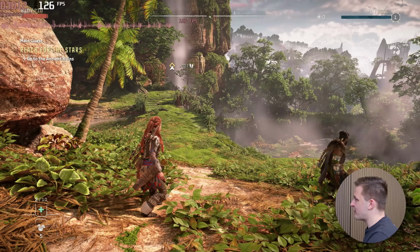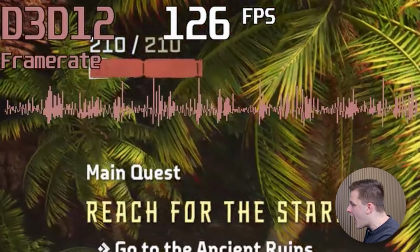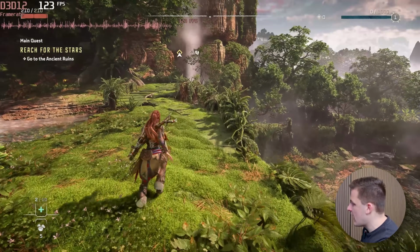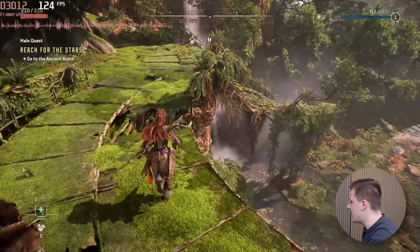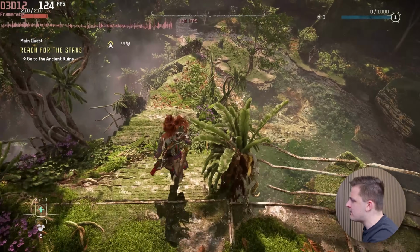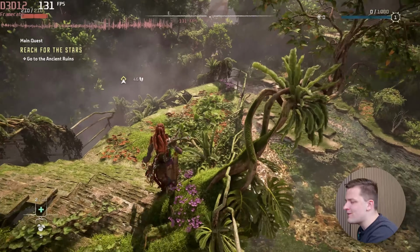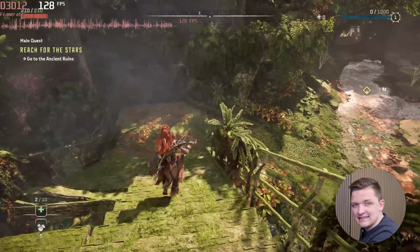System number 2, frame rate is sitting around the 126, 127 mark. Same settings, 1440p high, DLSS and frame gen on, and I'll turn DLSS and frame gen off in a moment. Noticeably less frame rate than on the last system. That makes me believe this could be our lower end 4070 Super build. Even still though, we're well in excess of that 60 FPS mark.